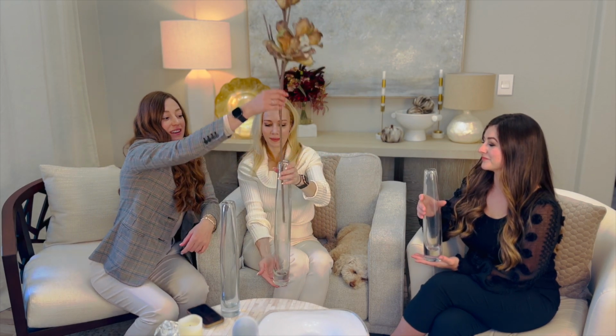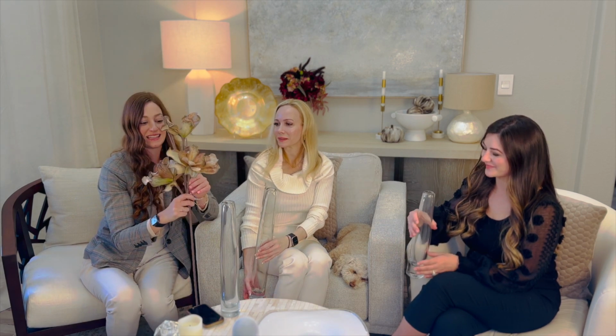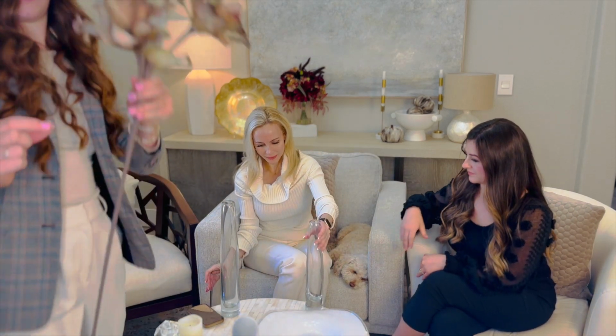And the filler, the stem that we have provided for you is this triple bloom. And you can see in here there's mauve and green. Bring it nice and close for you.